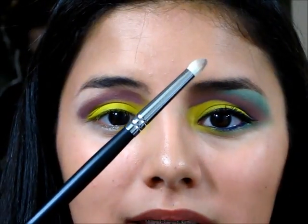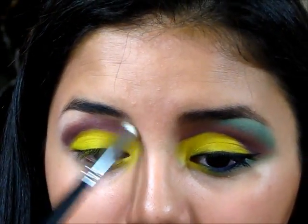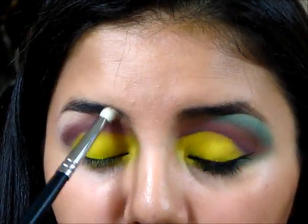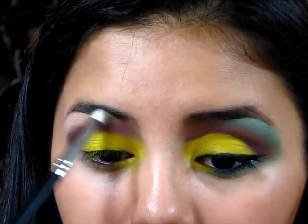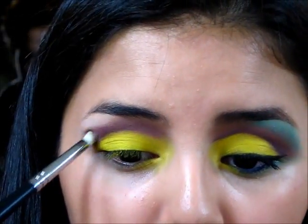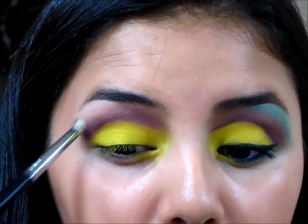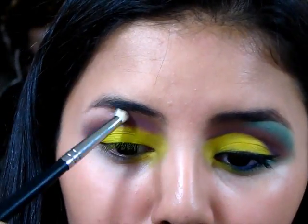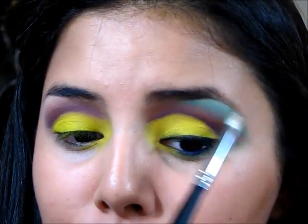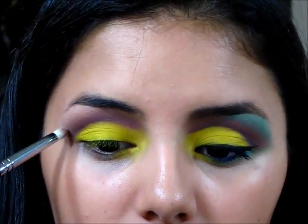Now I'm going into a Sigma E30 brush, and I'm just going to blend out above our crease color just to make sure it's more blended looking and not as harsh. So I'm just going to blend above. You don't want to blend below because you want this to be a really stark line. So just blending it out, and you can blend the purple up to your brow bone because the blue that we're putting will go on top without making it look too muddy.